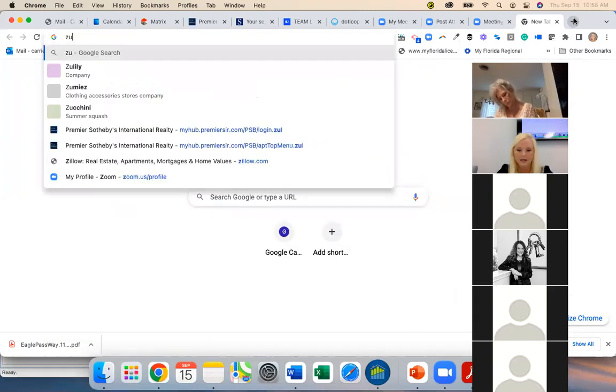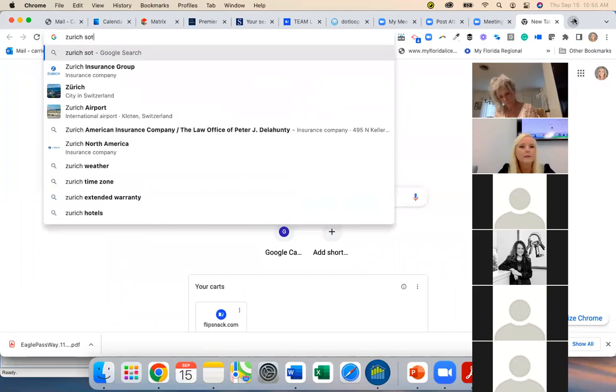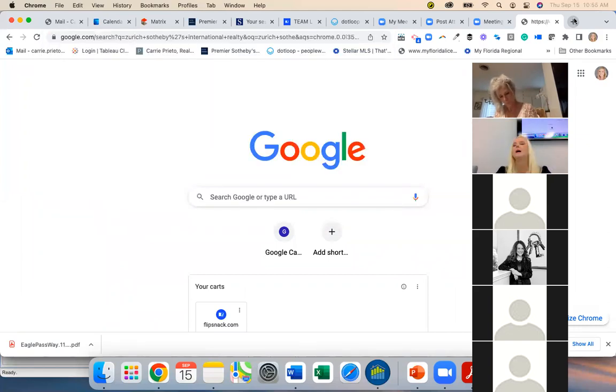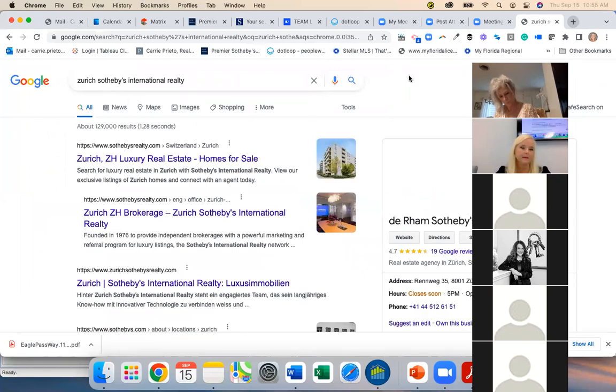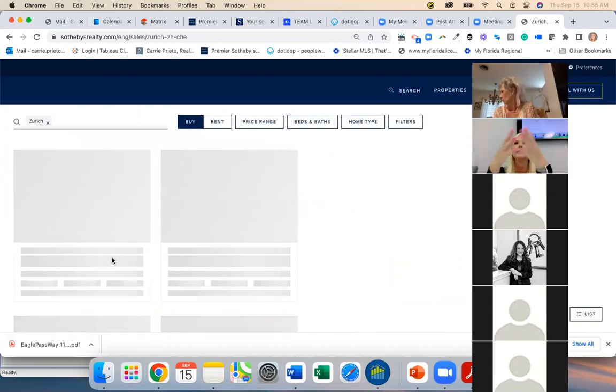And is the fact that we are not only worldwide, Zurich Sotheby's, that we actually collaborate with one another. And I think that is the more important thing, because you could be worldwide. Let's see, Zurich Sotheby's right here. Can this open? Oh, it's so slow, right? You could be worldwide, but a lot of companies say they're worldwide.